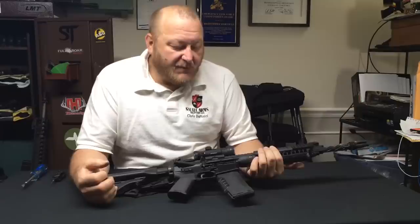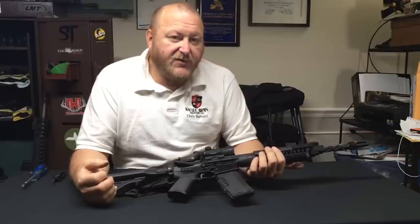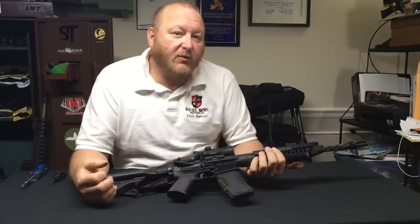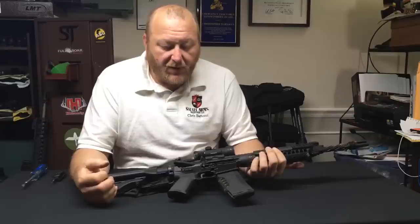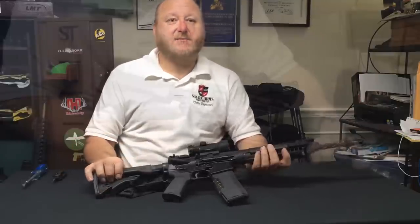They offer these weapons in many different configurations, different length handguards. They have short barrel guns. They have pretty much anything that you could imagine. They offer 6.8. They offer 5.56. They offer the Reaper in 7.62. All of it is based around the short stroke piston system. So let's take a look at this thing from butt to muzzle, and we'll see what makes these guys special.